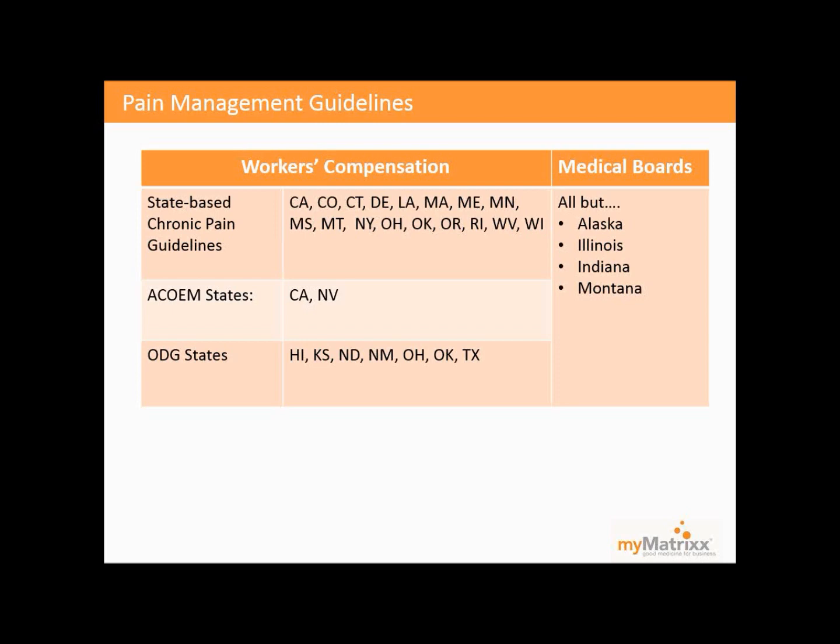I'm not going to say I agree with everything in every guideline, but they are, I think, a good source of reference for physicians. Many of them are based on the ACOM guidelines, ODG guidelines. But again, physicians have to be familiar with them. There are variabilities within these guidelines.